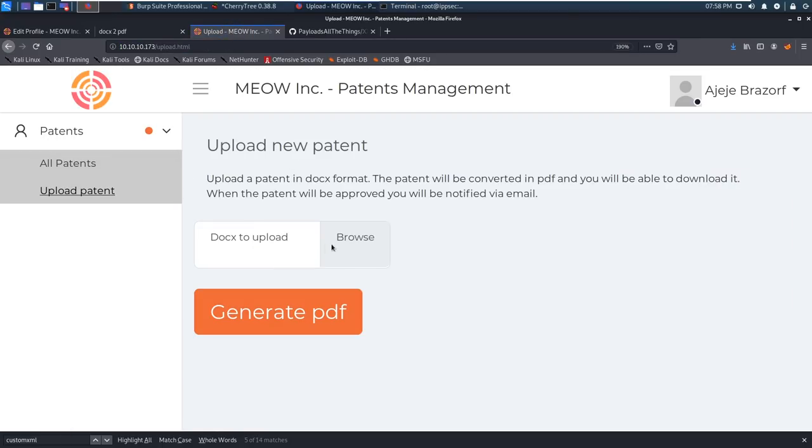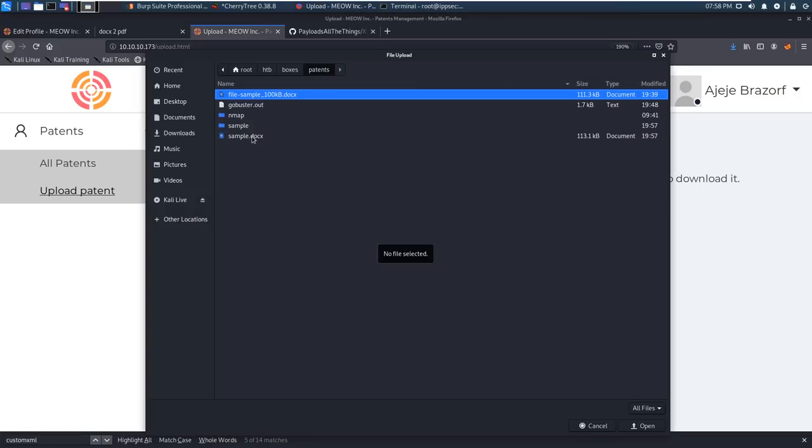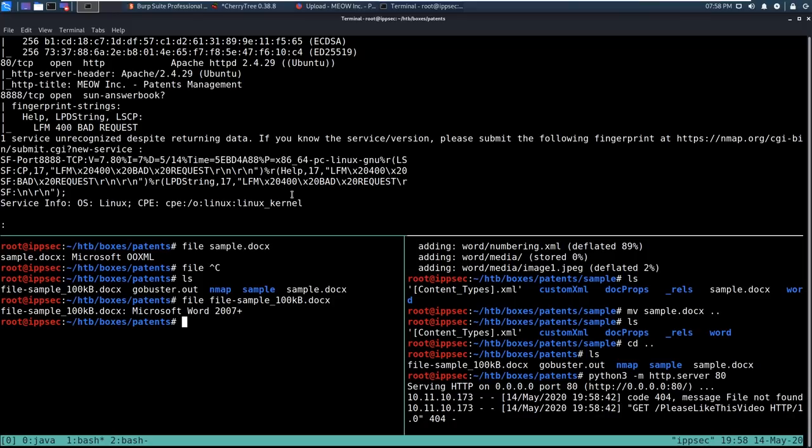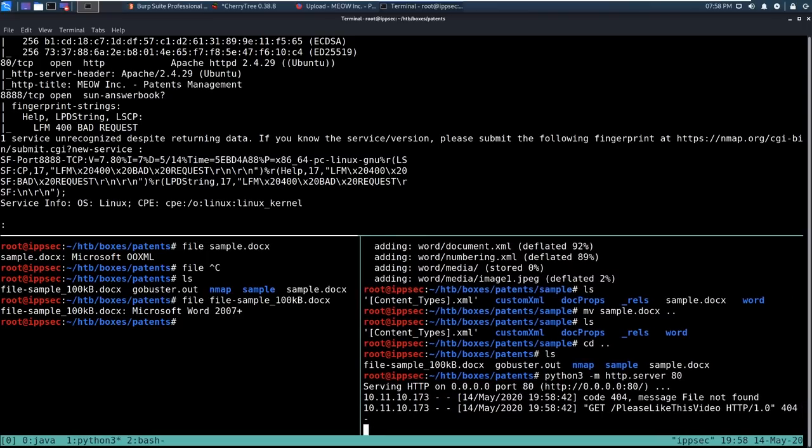Upload HTML. Come on, browse. There we go. Sample docx, upload. It's uploaded. And we get a hit back. So I definitely wanted that one. We get a 404 because this file does not exist on my computer.